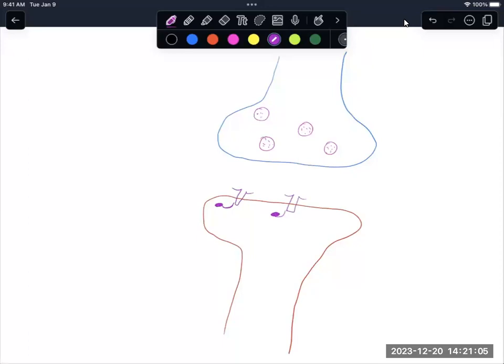So this nerve impulse is going to travel down this cell. It does the exact same thing as before. We have these channels that are going to allow calcium to come in. When calcium comes in, these vesicles are going to bind with that cell membrane and release out their neurotransmitter. That neurotransmitter is going to bind.